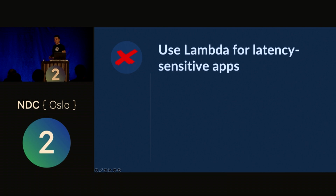Okay, now I come to also a very important point. It's about the latency of a Lambda, like when Lambdas should not be used if you want a guaranteed response in milliseconds. But before I can talk about it, we need to understand how scaling works in a Lambda environment.